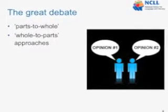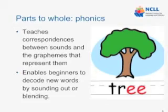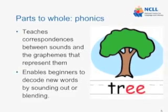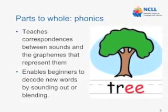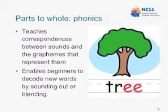Parts to whole, of course, is what phonics is all about. It's about teaching the correspondences between sounds and the graphemes that represent them. And what it enables beginners to do is to decode new words by sounding out or blending. So far, so good. And then there's the other approach.